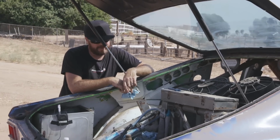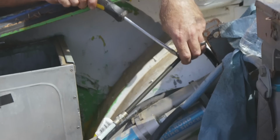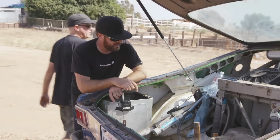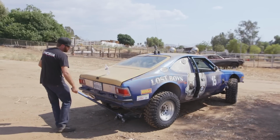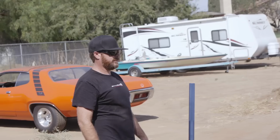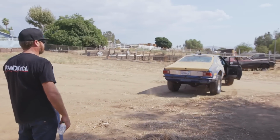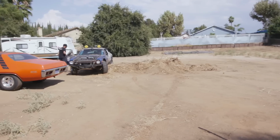Yep. So what we're doing now is just completely bypassing the cooler, which may or may not be plugged, to find out if this will even run. You trust it? Yeah. Give it a shot. Okay, giving it a shot. If it doesn't work, my face will know. That doesn't seem right. Too pull it back in the shade, we'll put some more fluid in it.